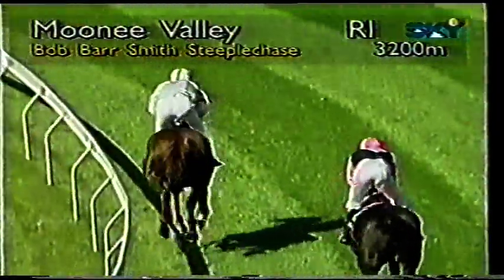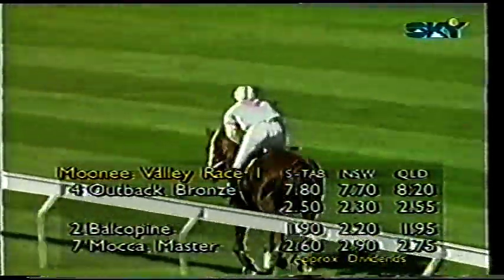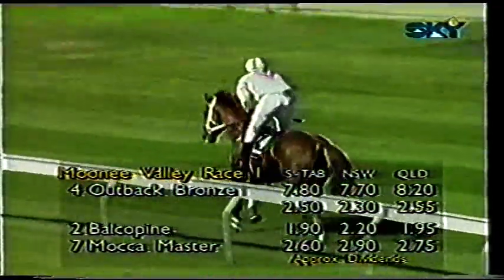Outback Bronze comes away, looked on down the side, but he wins by a length and a half from Belcapine. 12 away, third in the race, Mocha Master, and then Shenton Street made a lot of late ground. Newton went hard early, dropped out, followed by Paxtino, Matching Tiger, Voutinsk, Trojan Gift, Dunks just coming in. And the winner, number 4, Outback Bronze, 7.70 and 2.30.